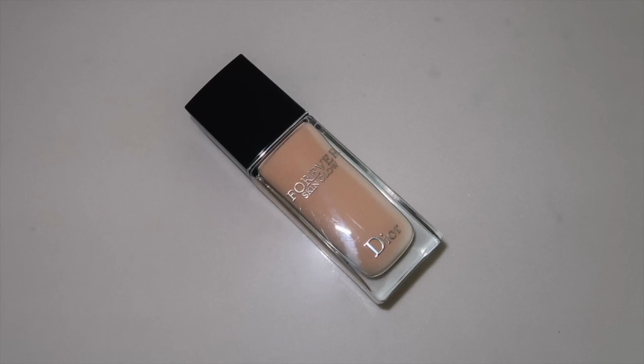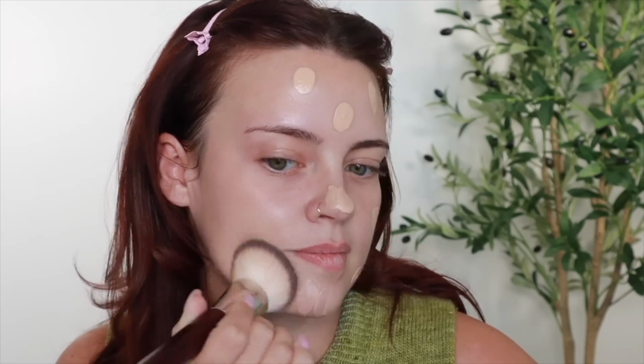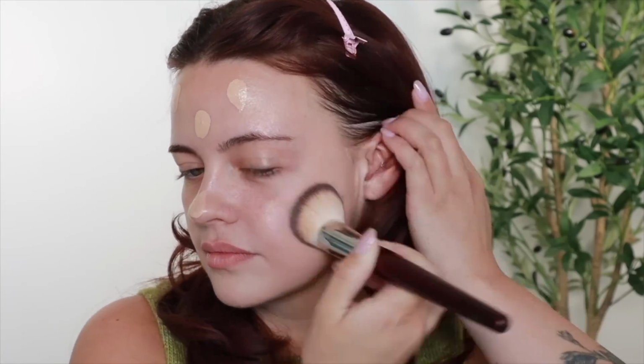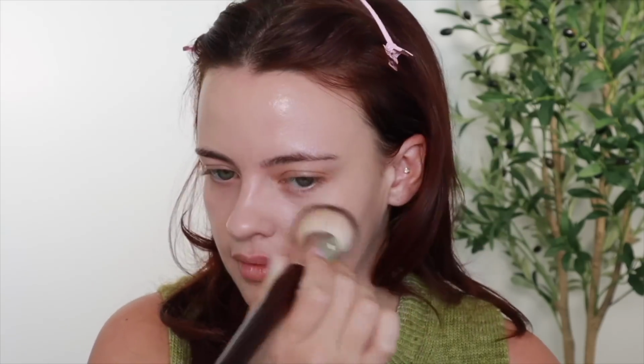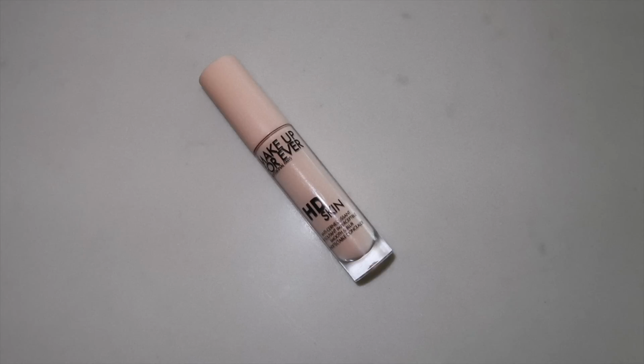But now let's apply a full face of makeup. I'm going to apply my go-to base as of late, which starts off with the Dior Forever Skin Glow foundation in the shade 2N. I'm spreading it out with my BK Beauty 101 brush. I just want a nice even base for today's video. And to conceal, I will be using my Makeup Forever HD Skin Concealer in the shade 1.4Y.